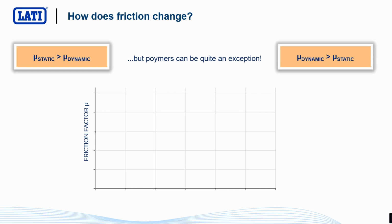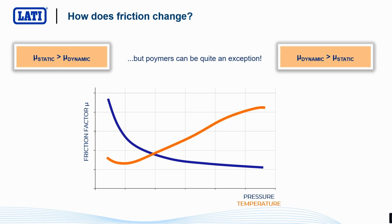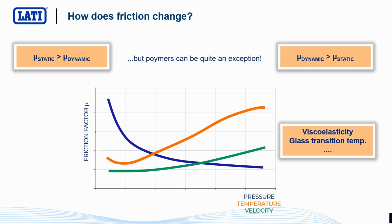Why do polymers show higher friction factor? Because they are quite peculiar from a constitutive point of view. Friction factor decreases as pressure increases, but with polymers, you will have an increase of friction factor as temperature goes up and as movement speed goes up. This is something very peculiar and is not so clear if you have just metals in mind. But plastics are something special because plastics have viscoelasticity. So you can really experience that. Plastic will behave in a more rigid and brittle way.